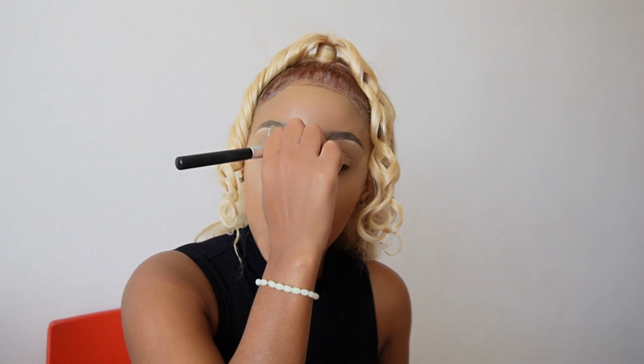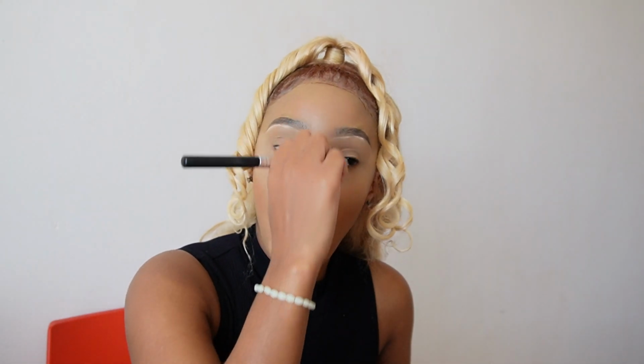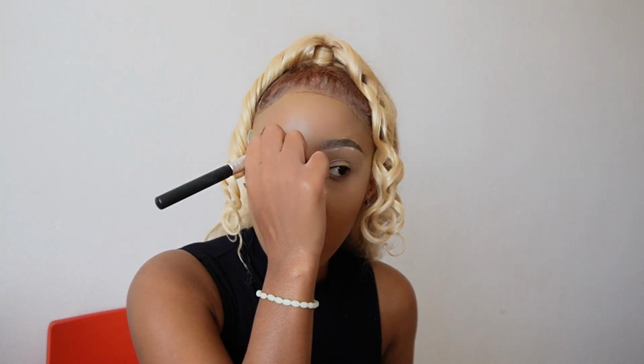I'm contouring my nose. I can't find my contouring brush, so I'm just going to flat hold my brush like this. I'm going to press it like this so that it tries to at least contour the nose. I have a mirror in front of me, so that's what I'm looking at.